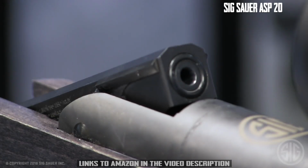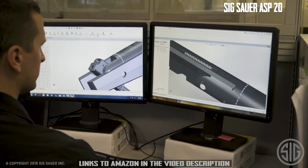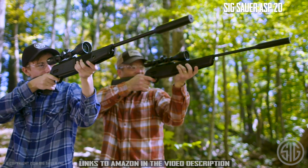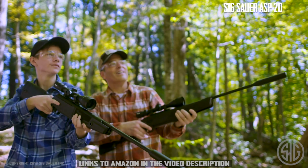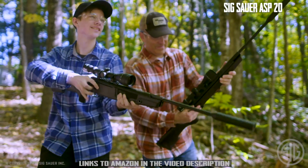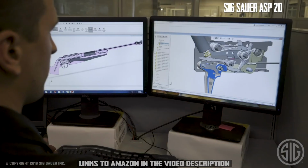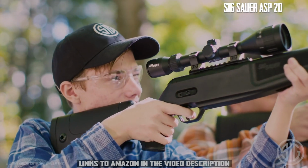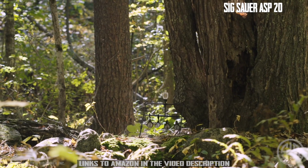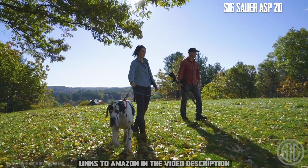Our proprietary breech lock design ensures that the barrel locks up to the action in the same spot every time and stays securely in place during shooting. This solution virtually eliminates the barrel droop problem, which is common to many break barrel air rifles on the market. Our two-stage matchlight trigger was designed with safety, performance, and ease of use in mind. It provides smooth pulls, clean breaks, and is adjustable to shooter's personal preference.